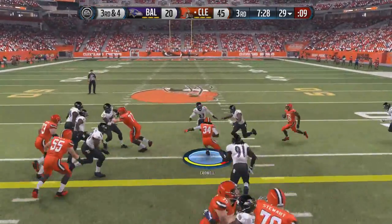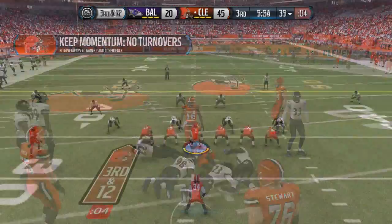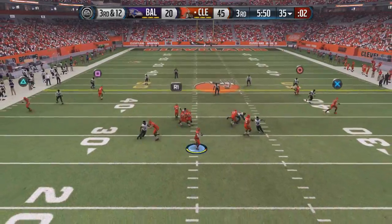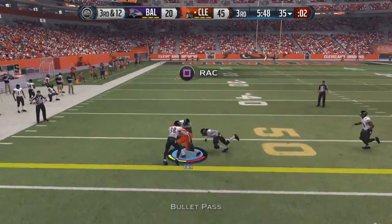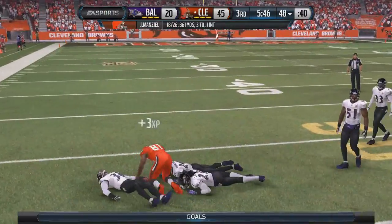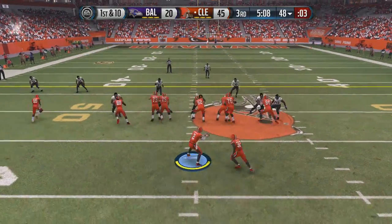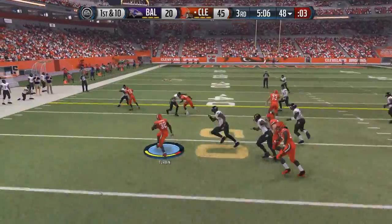Now 3rd and 4. Handoff to Crowell up the middle, and he is going to be brought down after getting the first down. Now 3rd and 12 a few plays later. Crowell in the backfield again. Manziel takes the snap from under center. Goes to the outside. It's caught by Desmond Lewis, and he has the first down on the play. Manziel 18 of 26 for 361 yards, 3 TDs and a pick. Pretty good starting debut this season.